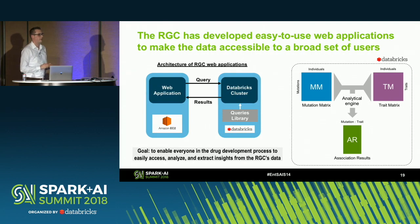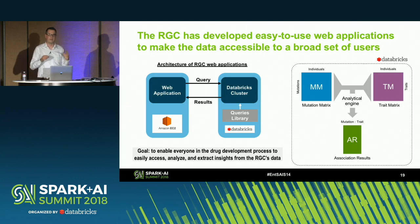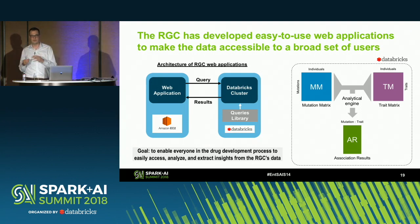Now, one of the key requirements that we had from the very beginning was to make this data accessible to everyone within our organization. Because we have many scientists at Regeneron that know a great deal about the biology of many genes, so we want to make sure that they get access to this data so that they can accelerate their research.